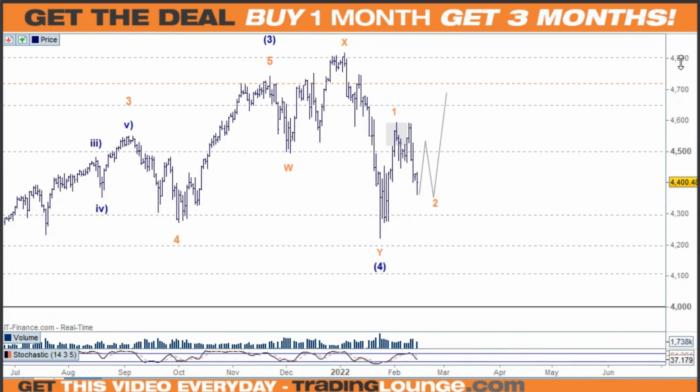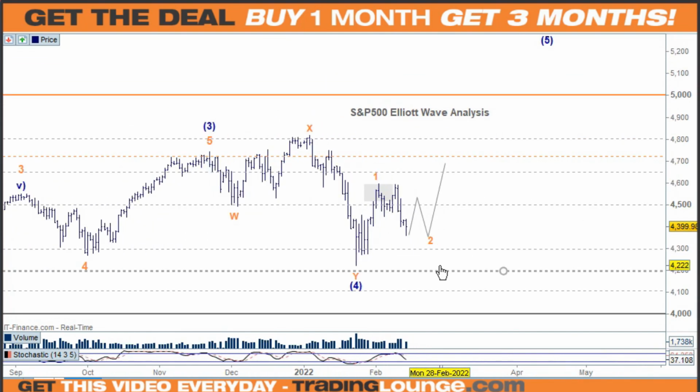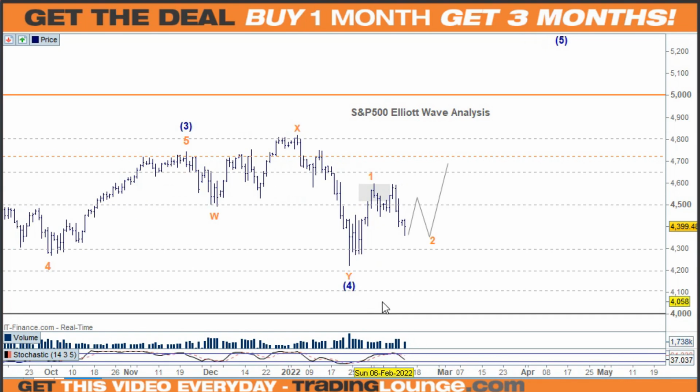With this daily chart, it's a bit of a weird looking move up, but as I've mentioned, personally what I would do is call this a truncated fifth wave, and then I'd have this as an A, a B and a C, and that's the way that I'm going to play it.